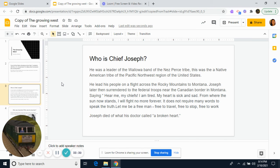Who is Chief Joseph? He was the leader of the Wallowa band of the Nez Perce tribe. This was the Native American tribe of the Pacific Northwest region of the United States. He led his people on a flight across the Rocky Mountains of Montana. Joseph later surrendered to federal troops near the Canadian border of Montana, saying, "Hear me, my chiefs. I am tired, my heart is sick and sad. From where the sun now stands, I will fight no more forever. It does not require many words to speak the truth. Let me be a free man, free to travel, free to stop, free to work." Joseph died of what his doctor called a broken heart.